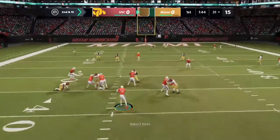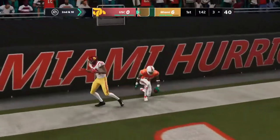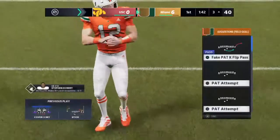Back to throw. Matthews lets this one fly toward the back of the end zone. And that is caught. Touchdown, Miami. Touchdown, Miami. Both sides of the football in sync early.